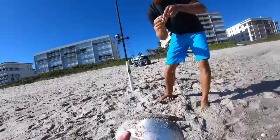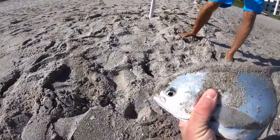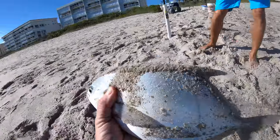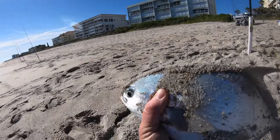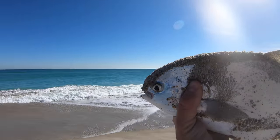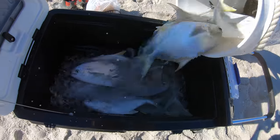Vic, is this the best pompano bite you've been on? Oh yeah, for sure. Definitely the best one. Can't keep rods in the water with 2 guys. No, you really need a third person right now. You need a third person just to bait them up. Good. Pompanos!